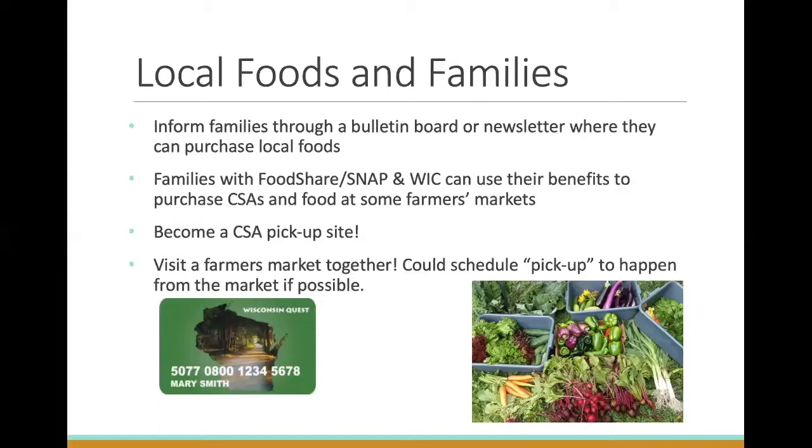Another idea is you could visit a farmer's market with your students and ask your families to join you. A provider in La Crosse, Wisconsin brings their children to the farmer's market around 2 to 3 p.m. and actually arranges for families to pick up their children from the farmer's market instead. They make a gathering of it, tasting and purchasing local foods and using that time to connect with one another.